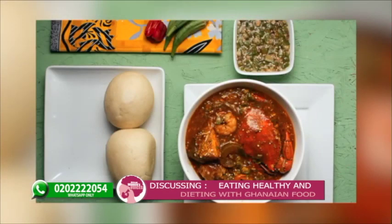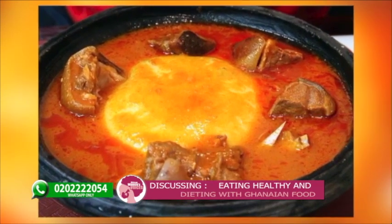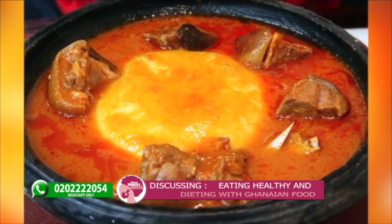Okay, so we have banku and okro, and everybody eats banku and okro. Even though there are delicacies of certain people, certain ethnic groups, almost everybody likes banku and okro. Now, this is fufu also, with palm nut soup, groundnut soup or light soup.